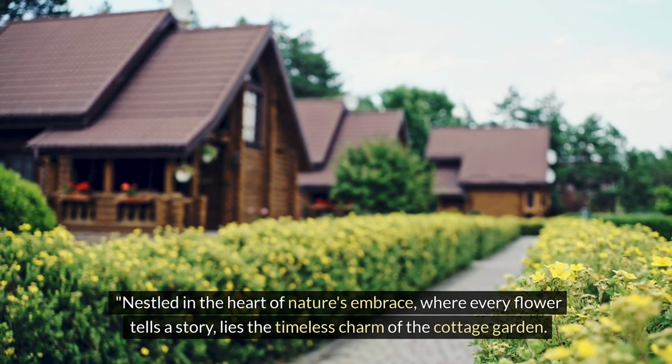3. Layered planting. A key to achieving the lush look of a cottage garden is layering. Tall plants like delphiniums and sunflowers provide a backdrop. Mid-sized plants fill in the middle ground, and lower-growing plants like alyssum and creeping jenny spill onto pathways, softening edges and adding interest.